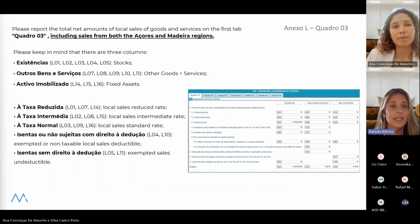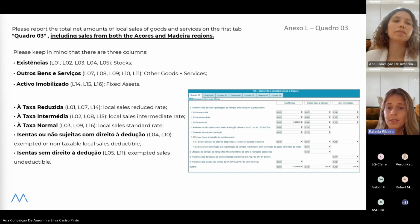In this first tab, Quadro 03, you must report the internal active operations carried out in national territory, including sales from both the Açores and Madeira. For those who are not familiar, these are two islands in Portugal.